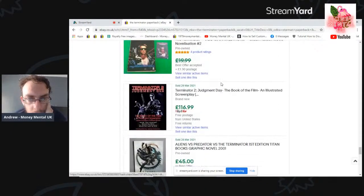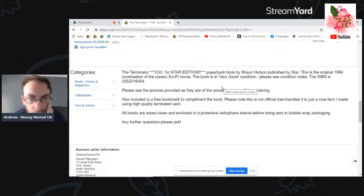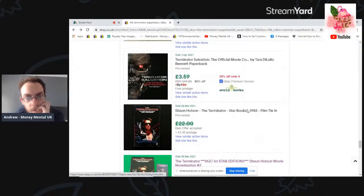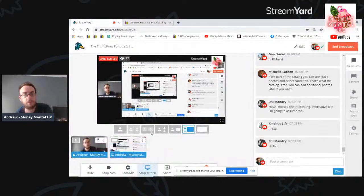Buy it. Oh, look. A free bookmark. Please note this is not official merchandise. It's just a nice item I made. Okay, that's why it's got a bookmark with it. But like 20 quid. Yeah, Sean Hudson, Starbucks. 20 quid. Boom. And that is the entire haul paid for in one paperback. Terminator. No money in books, people.